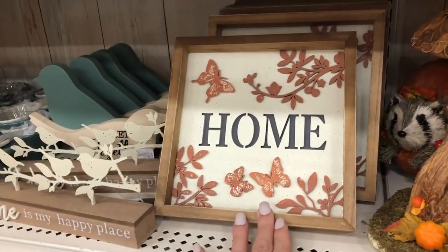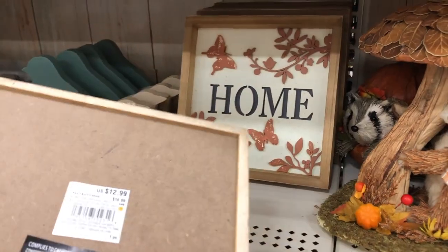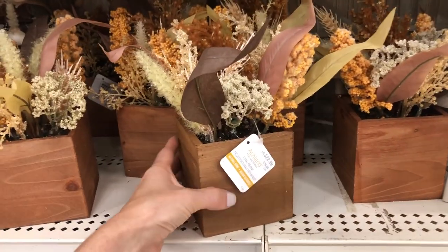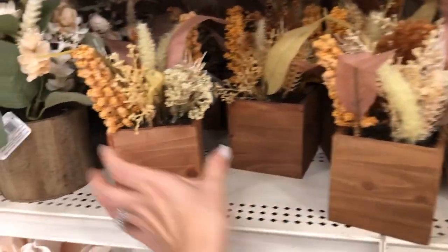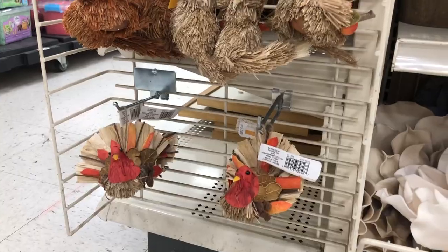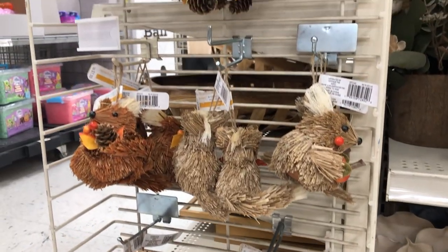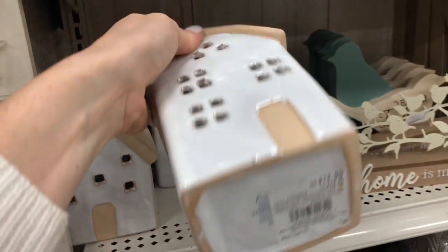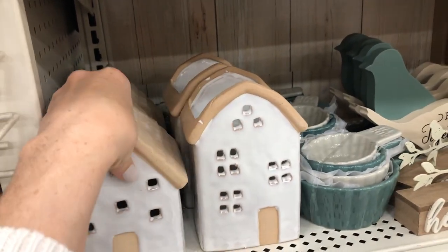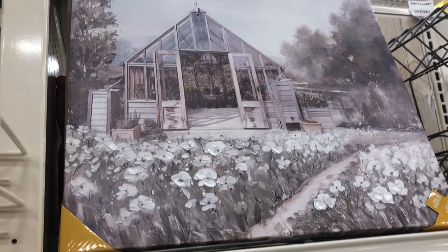And then I was showing how this sign was really cute, and it kind of reminded me of those little vases. And then these match the wreath I showed you, these little floral arrangements. And I really like these little pre-made arrangements. They're really pretty. They have these little woodland ornaments here on the side that were cute. And then I really like these houses. I like the material they're made out of. So that beige would be really pretty for fall.